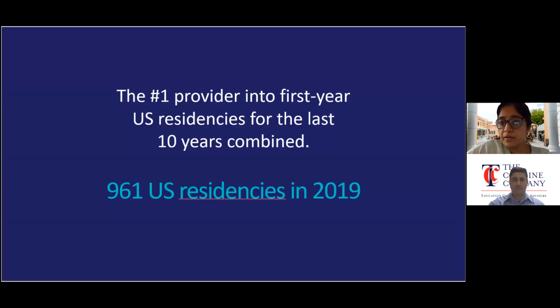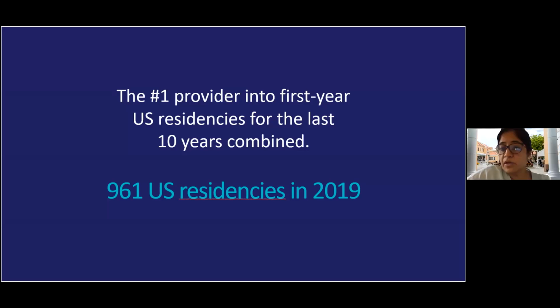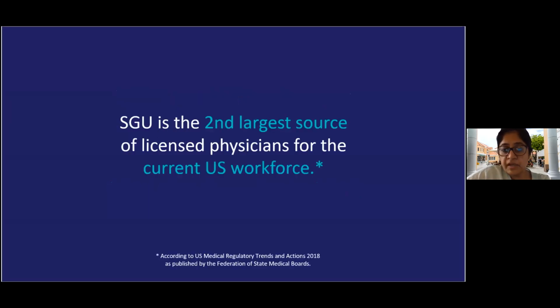So the first question they will have on their minds is, will I get a US residency or not? And a very happy and big answer is yes, because SGU is the #1 provider into first year US residencies, not for 1 or 2 years, but over the last 10 years combined. We placed about 961 US residencies in 2019 and 1,124 residencies in 2020. This also makes us the second largest source of licensed physicians to the current US workforce.